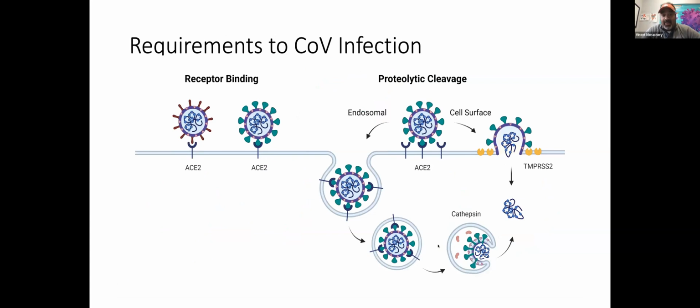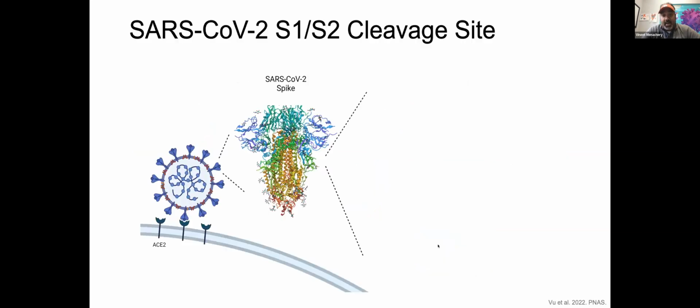And so in thinking about receptor binding and proteolytic cleavage, there are two ways that the virus can be cleaved and enter. So there's a cell surface pathway and then an intracellular pathway. And each of these, I think, is important, with the cell surface pathway playing a bigger role in the upper airway and in transmission, and the intracellular entry pathway more important in the lung and more severe disease.